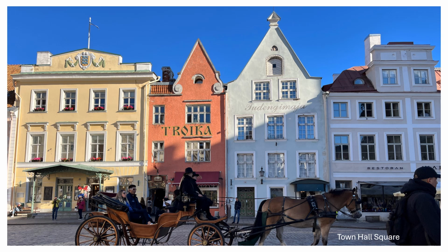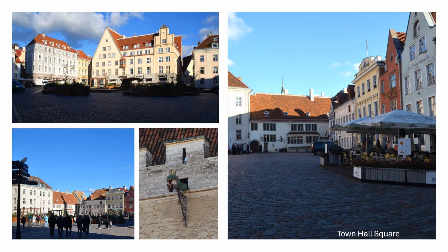Next is the Town Hall Square. It's the heart and center of the merchant city of the Hanseatic traders. Some additional town square sites. See if you can find the hidden gem of the Green Dragon when you visit.